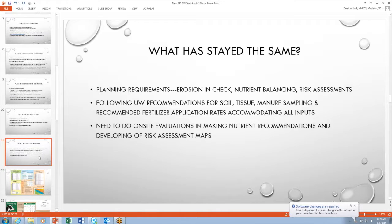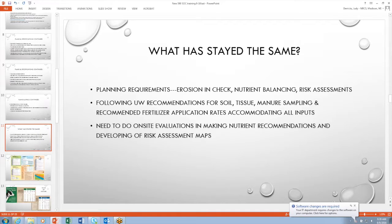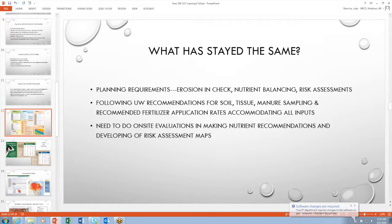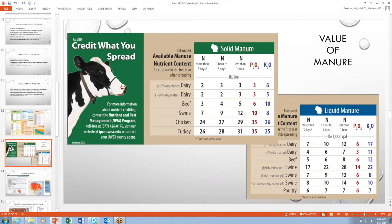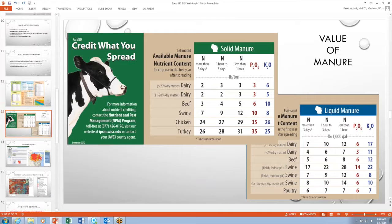So those changes in some of the risks that we've encountered over the last 10 or 15 years absolutely need to be discussed in the new standard. So that will be happening as well. So in summary, we're lucky we've got a lot of assistance from the university to help us with our balancing. And again, we're still relying on all of this information when it comes to the nutrient balancing and the manure management. So all of that is still good.